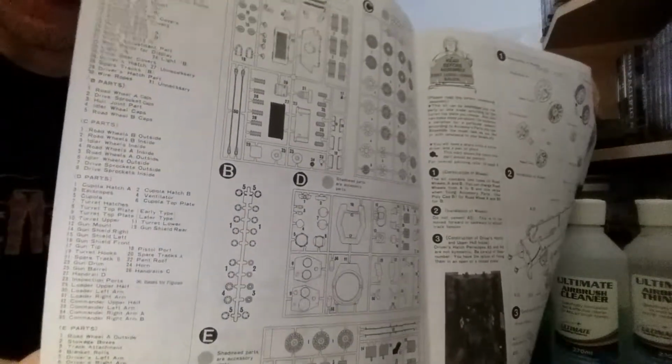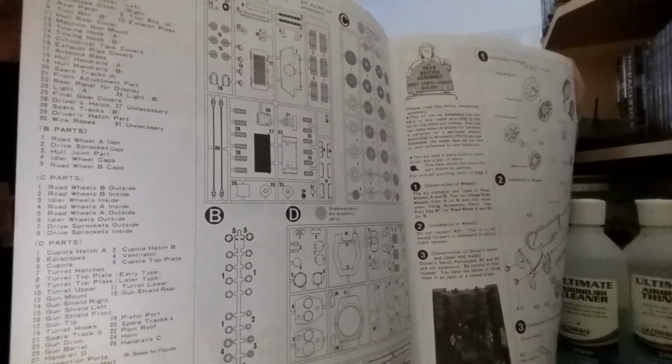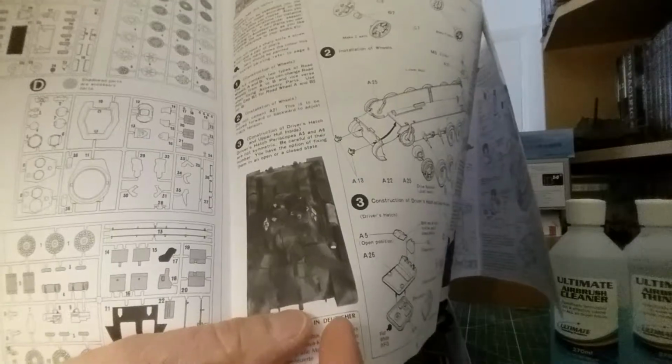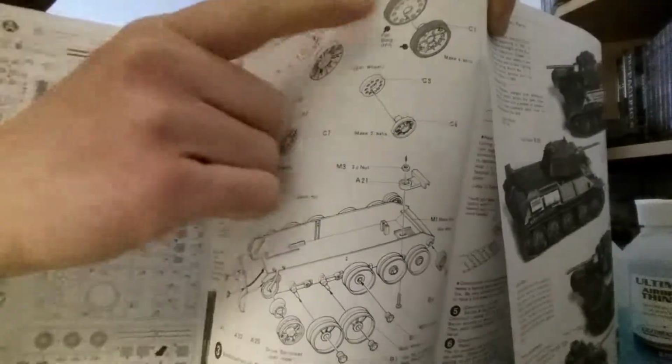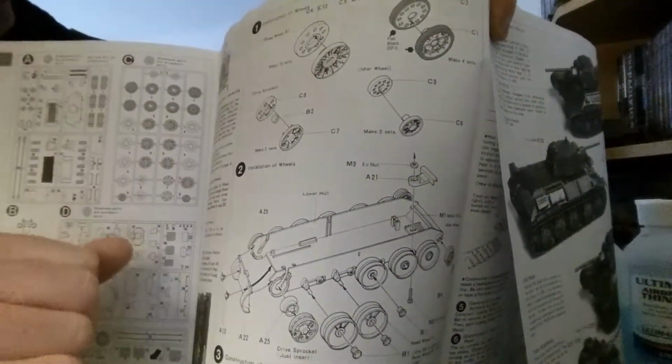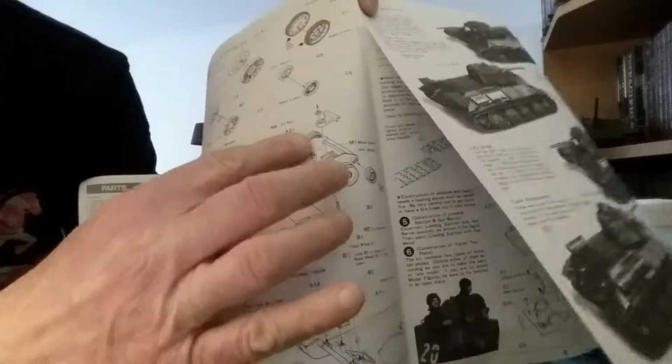Then obviously the first stage is you've got all the sprue trees there, but surprisingly in this one, because it was an earlier kit, there is no colour guide to this, so you'll have to do a bit of research on this, guys. Then you've got your safety guide there. There's an illustration of the kit as it's assembled. And then first off, the familiar thing that we do in armour is the assembly of the running gear, which is the sprocket, the idler wheel and the running wheels, as you see there. And then assemble those to the lower hull along with the front armour.